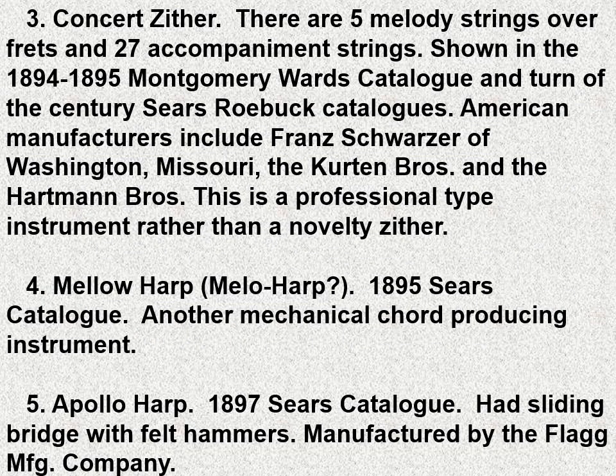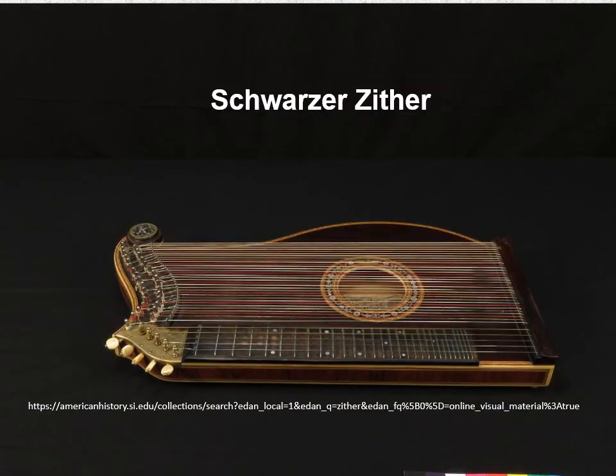The concert zither that I showed you a picture of has 5 melody strings over frets and 27 accompanying strings. And this is more of a professional type instrument rather than a novelty zither. I'll show you a picture of the Franz Schwarzer concert zither. And then there are all sorts of other ones here as well. I do have some pictures of these. Here is the Schwarzer zither, really a pretty little instrument. This is out of the Smithsonian.